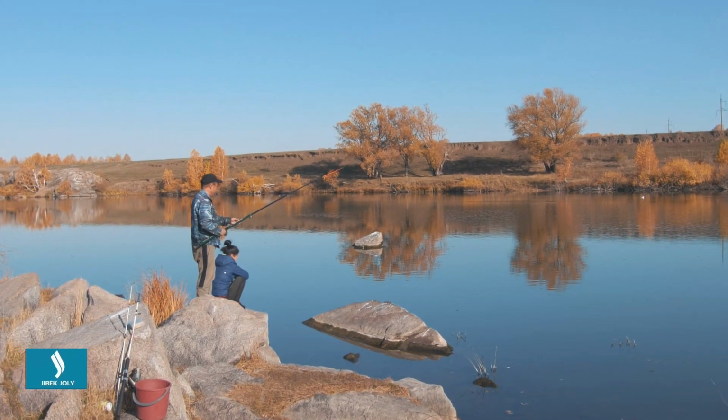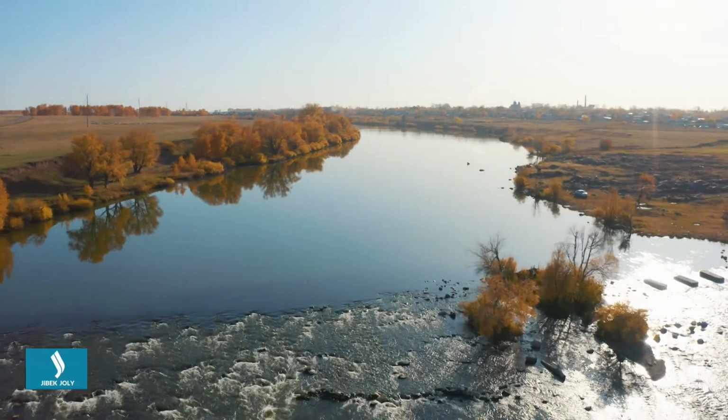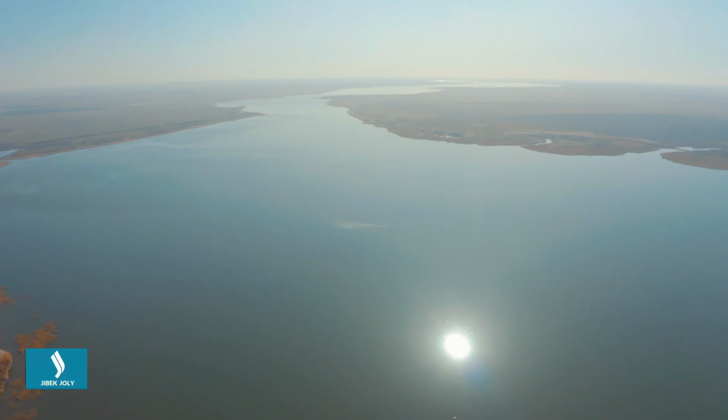In fact, everyone should visit here both in winter and in summer. After all, this is one of the best places for ecotourism in northern Kazakhstan. Experienced fisherman Jaslan Sadvakasov shared his story about the recreation at the reservoir.